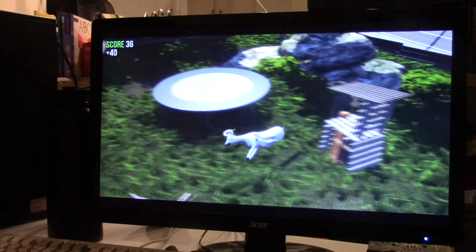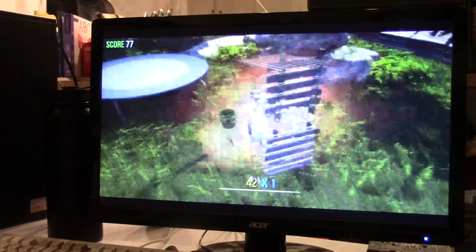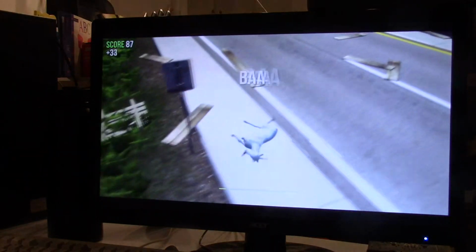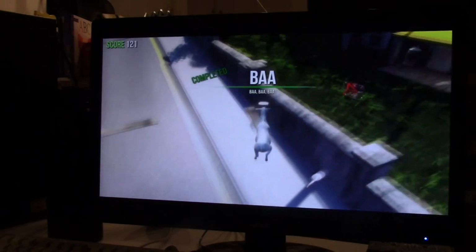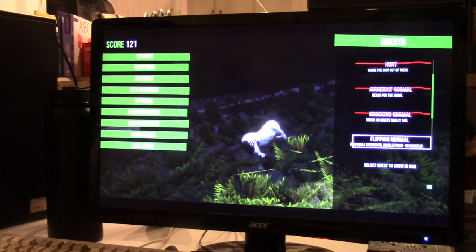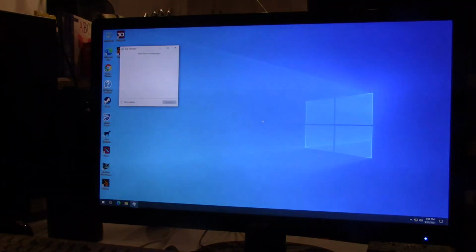I think what we'll say is plays but is broken. Because it is completely broken. I remember thinking I had to have this game, and then when it came out, I was like... Alright, so we will say that Goat Simulator is playable but broken.